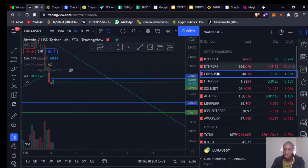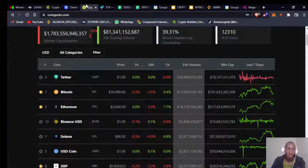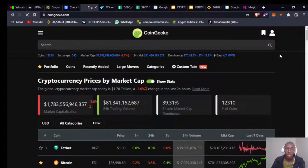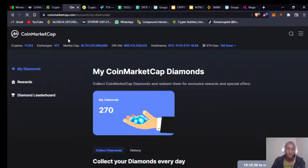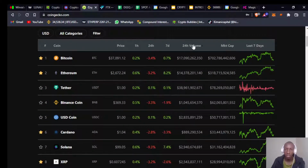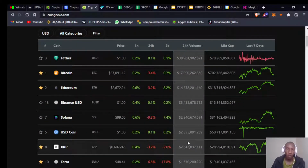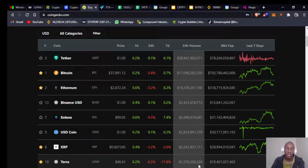As always, I trade Luna and Solana, and I do that because of the volume. I told you guys, come to CoinGecko and refresh it, or you can even do it on CoinMarketCap, depending on your cup of tea. But for me, I love CoinGecko. So 24 hour volume, just click it. First it's going to show you the volume from least to the highest. You click it again, it's going to show you highest descending.